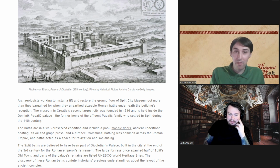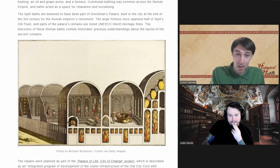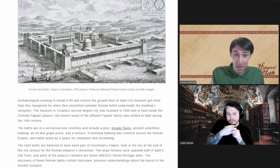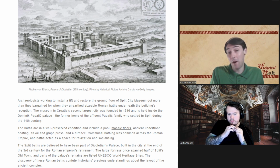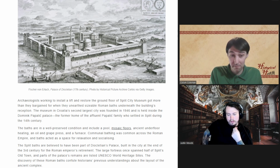So the bath is under the floors of what is known as the Split City Museum. Split is the second largest city in Croatia. The museum is formerly the Dominic Papalic Palace, which is the former home of the Papalic family, a very influential aristocratic family that dates back to the 14th century within the region.